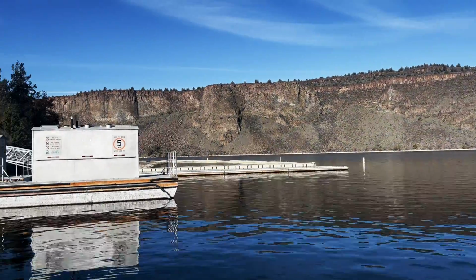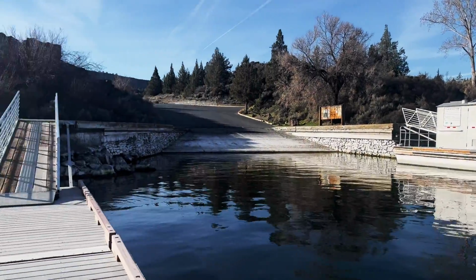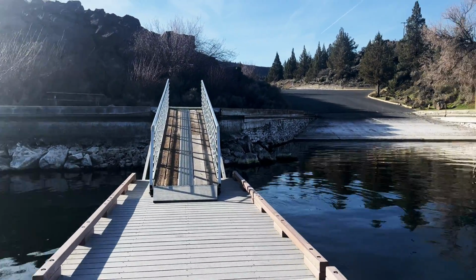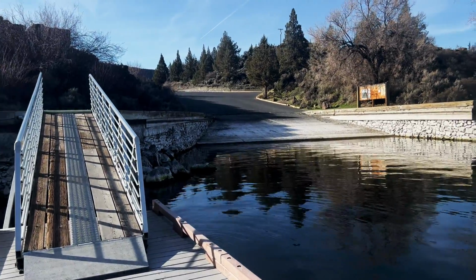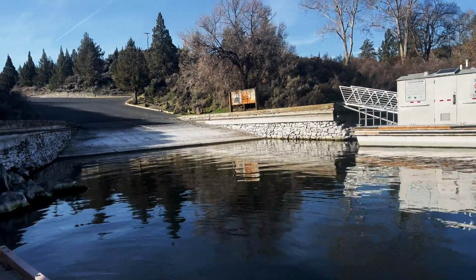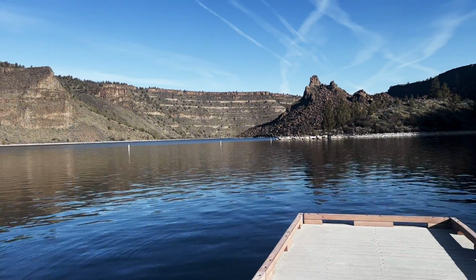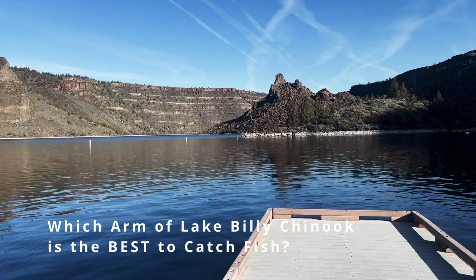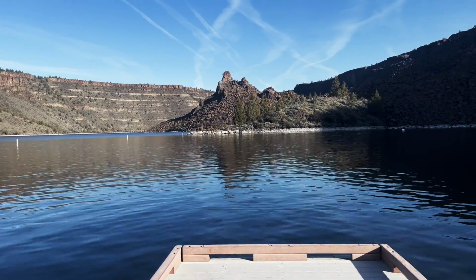And every arm has got its own infrastructure built out. This is the Deschutes River arm, but there's also Crooked River boat launch and day use area. There's some Metolius infrastructure. So it gives you lots of access points around the lake. It's kind of funny, I've talked to some fishermen and got a lot of different claims about what the best areas to catch the fish are. Some people say Crooked, some people say Deschutes, and some people say Metolius. So I don't know who's right, but choose your own adventure.